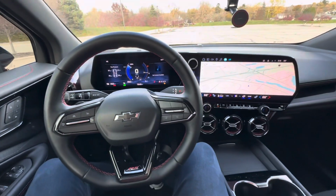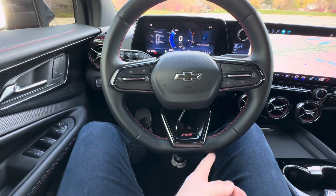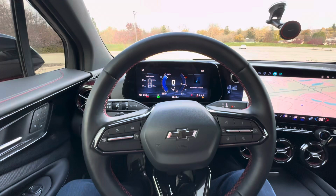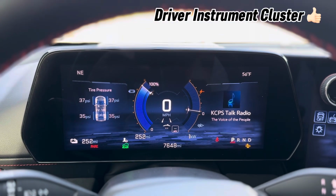You can see it's a pretty simple interior. Steering wheel is good. More of a squared bottom, which is neat. You can see some RS identifiers there, a black badging.